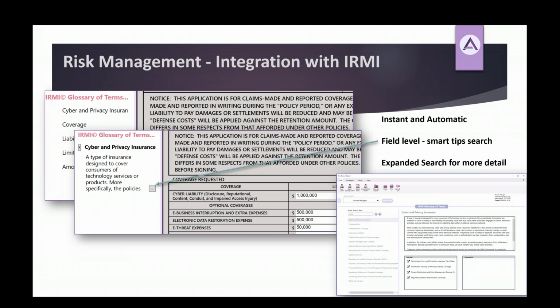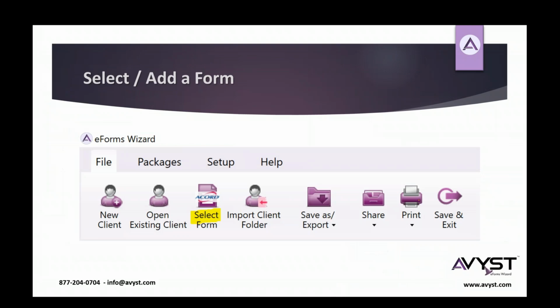Keep in mind, the tool is meant to be used in the field to replace pen and paper, so all of this is happening on a single screen. Our navigation is designed so that you never lose your place while you're working on a submission.